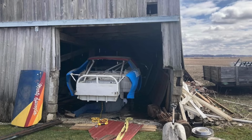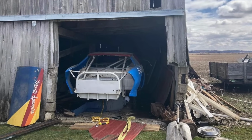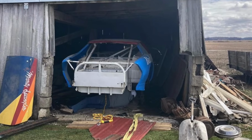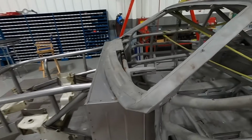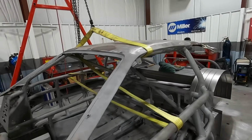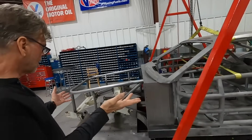It still had the red. You can see the red in the thing. It had red number 19, and I 100% remember this car. I worked on it. Darrell Waltrip drove it at Michigan. I know that for a fact. No book, no paperwork with it, but I looked at it and thought, this is a car that I built.